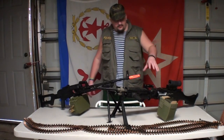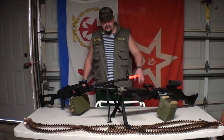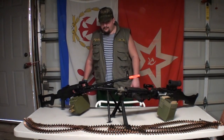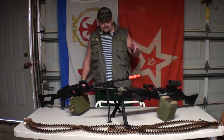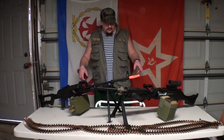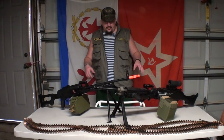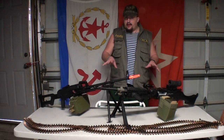So, this is about $300 more, I mean, yeah, $290 is how much more it is than this. You get fewer steel components than you do with this. And I'm not trashing this gun. I don't want you to think I'm trashing this gun. I'm just pointing out facts here.